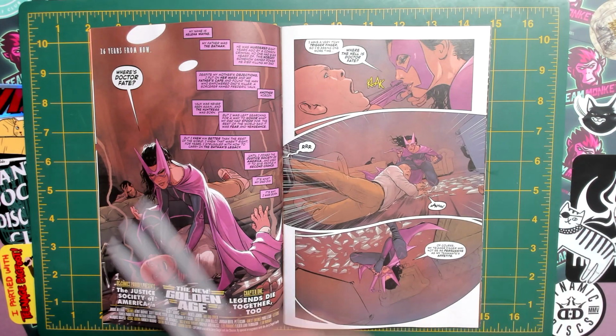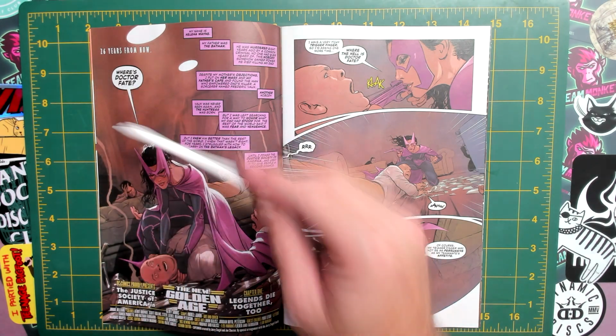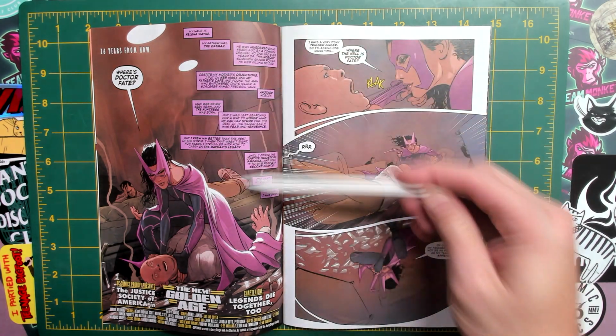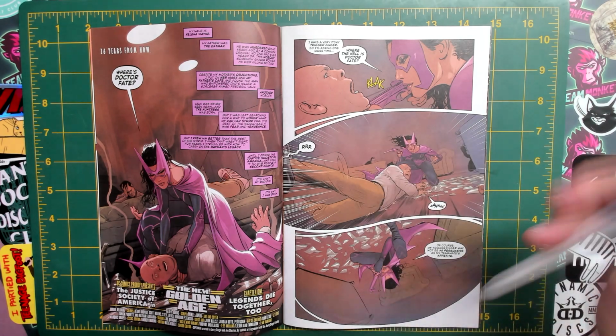And again, if you're laying out a big splash page, you have the big words right here that lead down to the character. You have a nice rule of thirds, and then all of this dialogue kind of floats down into here, and then you build back up. So very well laid out panel.